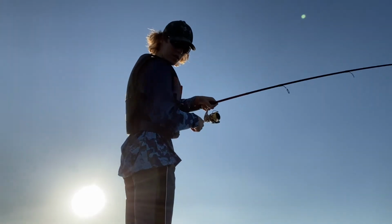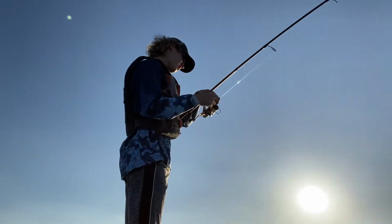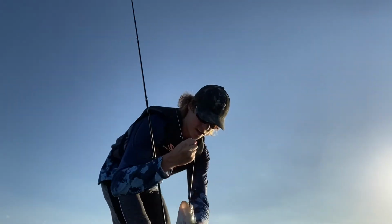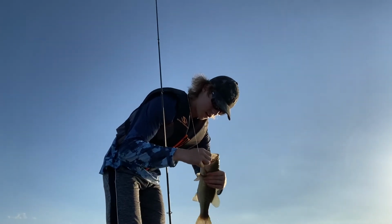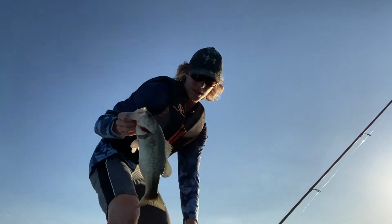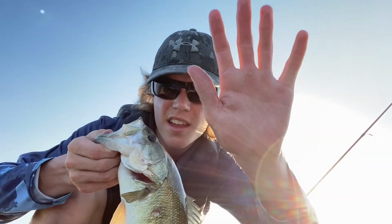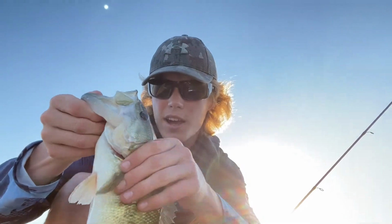Ooh, better one. Better bass. Oh yeah, a lot better bass. Oh, look at that one. Nice. Here we go. It's a little better. Nice. Look at that one. But yeah, you normally get a big one every few days you come here. That one's a skinny post spawner. But yeah, nice bass there on the wacky rig.